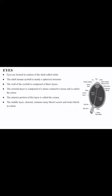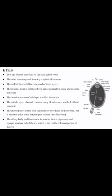The middle layer, choroid, contains many blood vessels and looks bluish in color. The choroid layer is thin over the posterior two-thirds of the eyeball. It becomes thick in the anterior part to form the ciliary body. The ciliary body itself continues forward to form a pigmented and opaque structure called the iris, which is the visible colored portion of the eye.